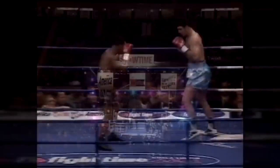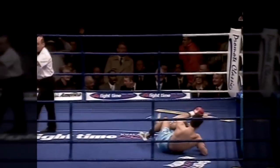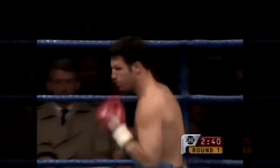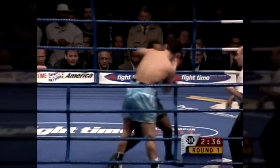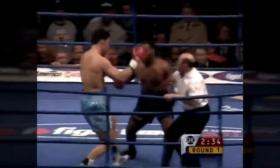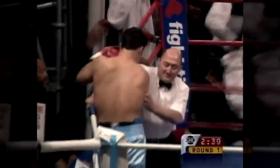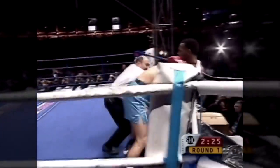This is where Iron Mike's famous aggression came into play. The fight began with a powerful hook from Tyson, with which he knocked Lou down. Lou got up, but Mike rushed to finish him off. The referee tried to stop the fight, but Tyson got so carried away that he hit the referee in the back of the head. The fighters were separated, and Tyson was awarded victory by a technical knockout.